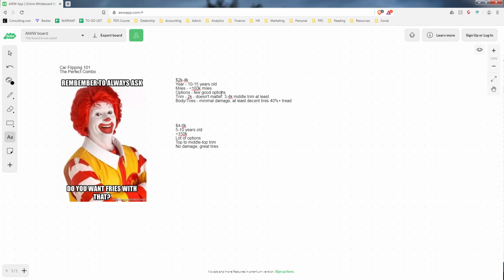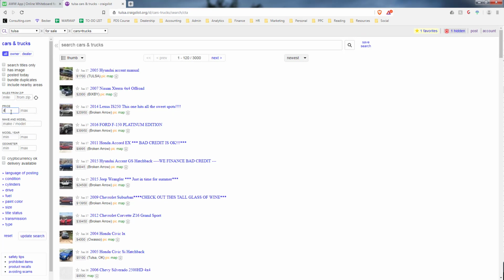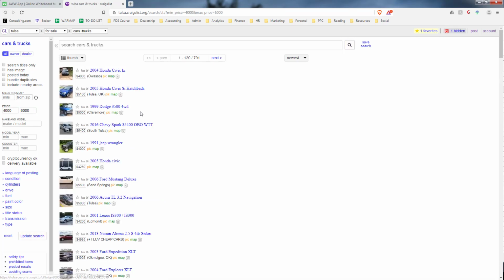And then 4,000 to 6,000 will be the price range where the cars start to get kind of nice. For us in our market, 4,000 to 6,000 gets you a pretty decent car. Low miles, maybe some decent options. But overall, people still overvalue their cars.